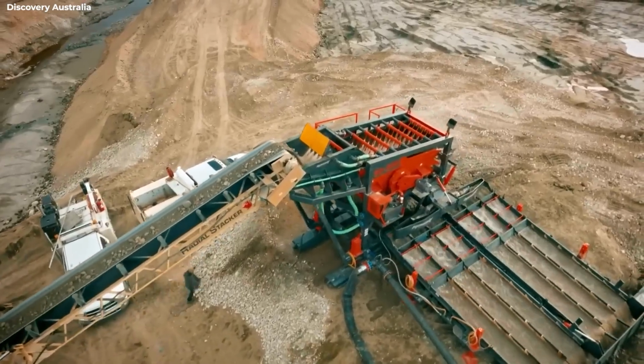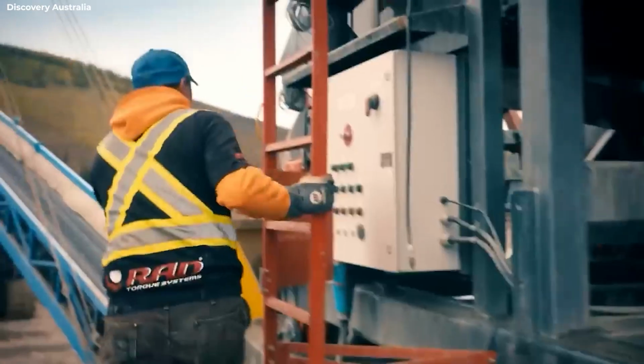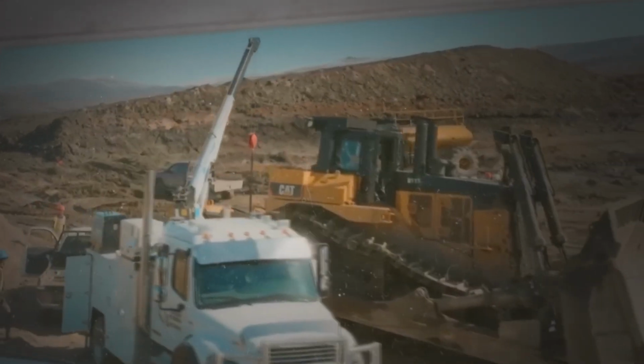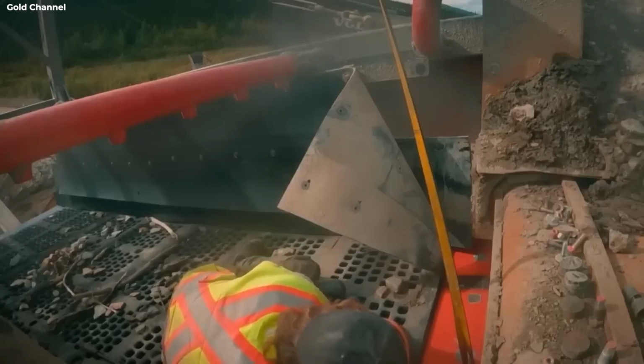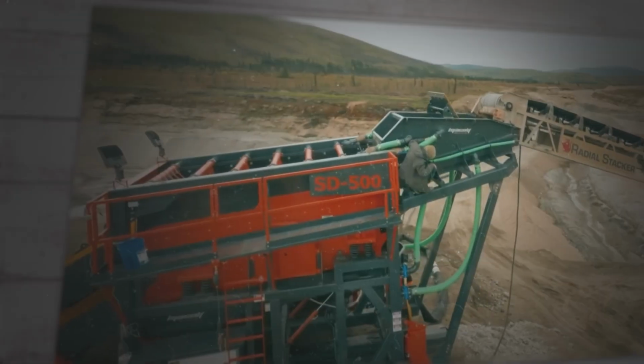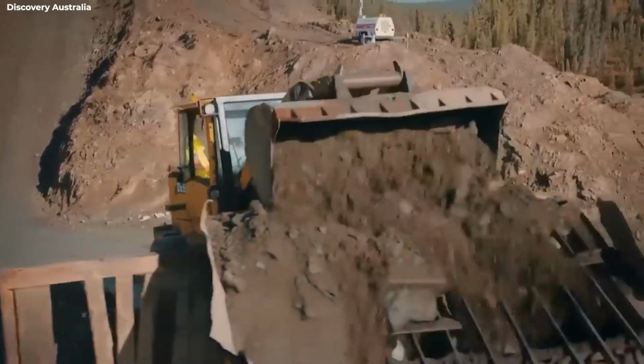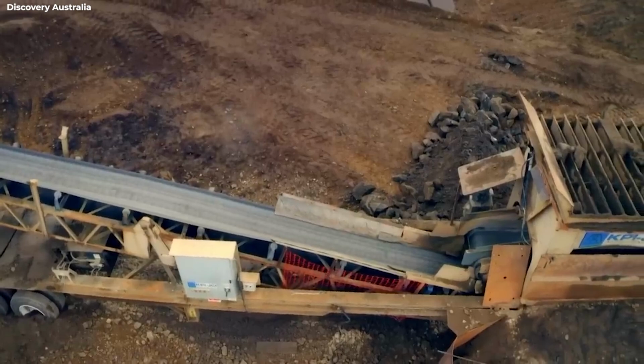First few scoops turned up something crazy. Gold. Not tiny bits either. Big stuff. Nuggets. The kind that gets your blood pumping. Every pan was better than the last. They couldn't believe it. That old forgotten ground was loaded, richer than most places they'd seen before. Like finding treasure in plain sight.